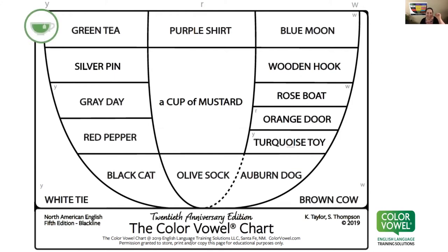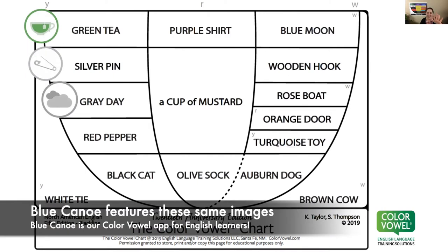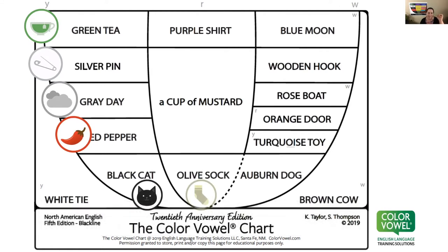Green tea, E. Silver pin, I. Gray day, A. Red pepper, E. Black cat, A. Olive sock, ah. Auburn dog, aw. Turquoise toy, oi. Orange door, or. Rose boat, O.